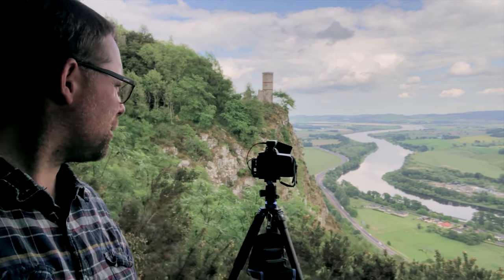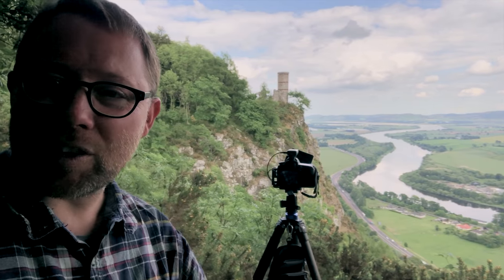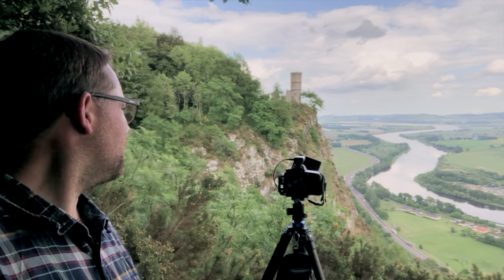I should probably tell you a little bit about this composition, this photograph. Actually, I haven't really spoken about settings or anything like that. So, I've got a couple of grads on here, just the normal way around this time though, because there's quite a great deal of contrast between the landscape and the sky. So to even out the exposure, I've got the 0.9 soft grad and the 1.2 medium grad on a slight angle, as you can see there in the filter holder.